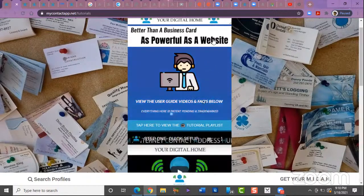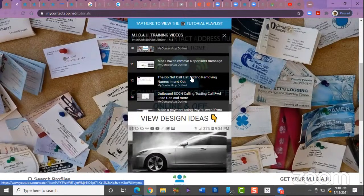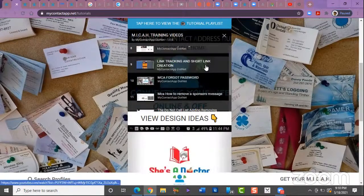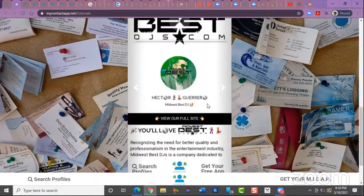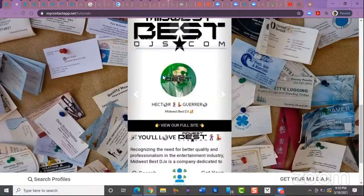You open it up and here's the playlist. And it's all there. Well, not all of it, but enough of it. This is what you need to set up your Mica. That's it, just click on it. And you can see other examples and designs. There are some really cool ones that we've done. This guy's a DJ. His picture moves also, like a turntable moving back and forth in the phone. And if I can get my phone to link up really quick, I will show you. If I cannot, then we will be done.